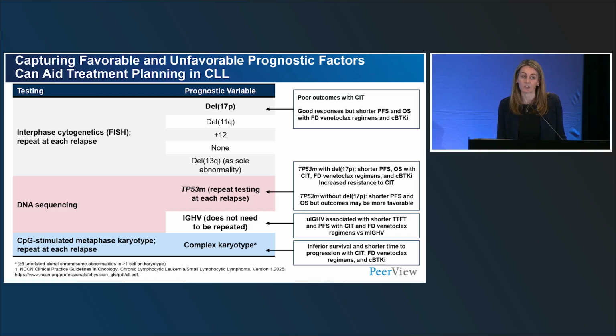And then IGHV mutational status testing, this needs to be done once during a patient's diagnosis. This does not change over time. And then doing a karyotype for the patient's cytogenetics.